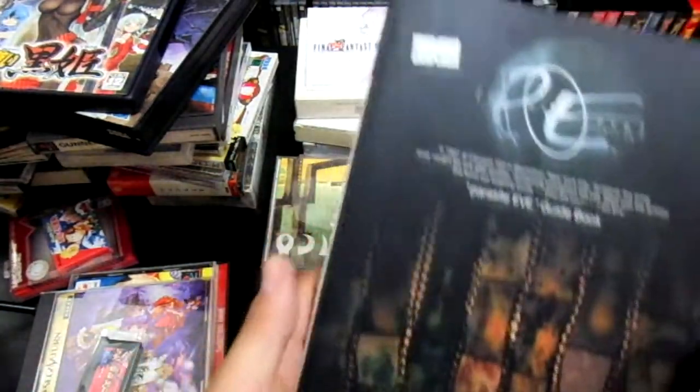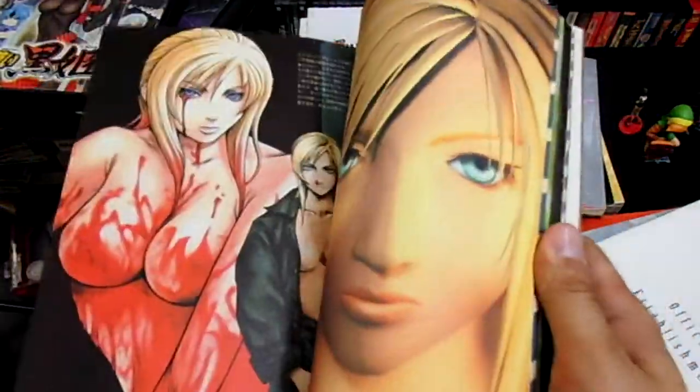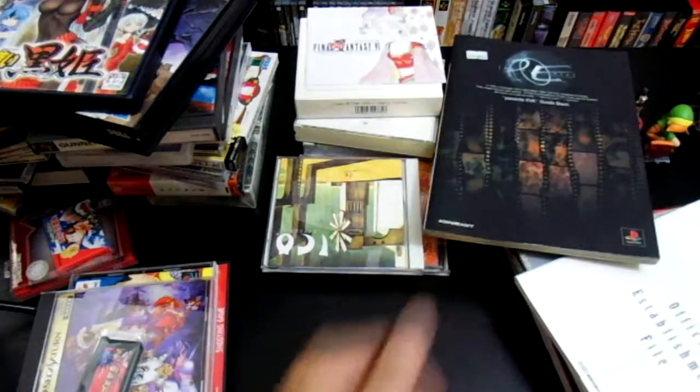Parasite Eve. I love the music and the art, and I go, ooh, that's risque. But really, also a great game. 105 yen to have this book with some great artwork in it.